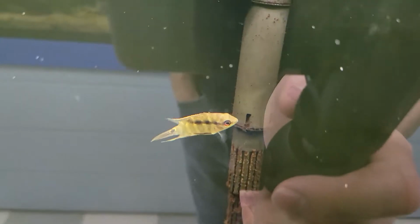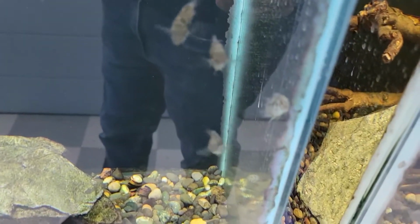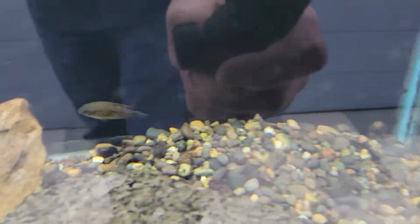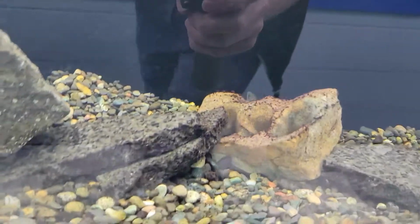And then the Victorian tank, we've got one thick skin obliquidens there, along with some Tilapia and Nublia. And then we have a couple of Festivum in here, some young Firemouth and Convicts. Some Jack Dempseys. Of course, they're all going to hide.